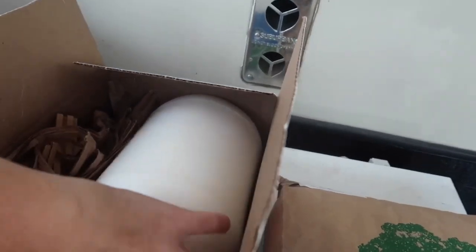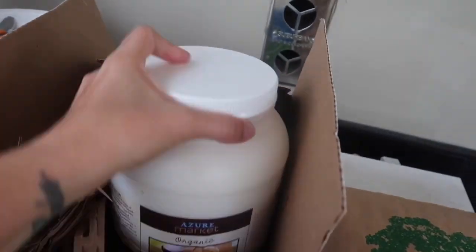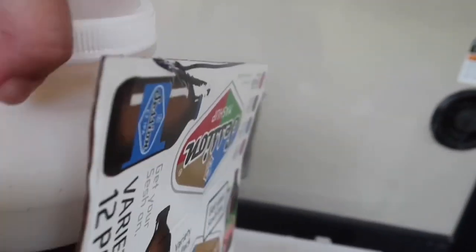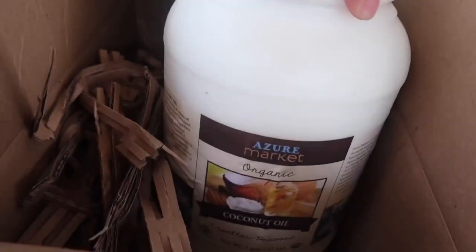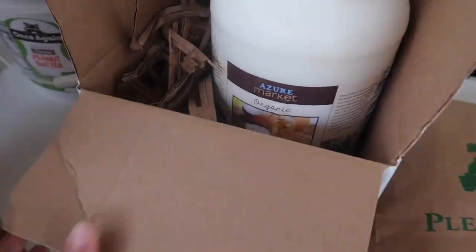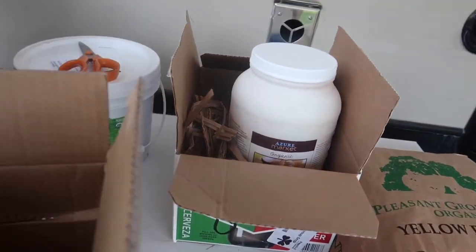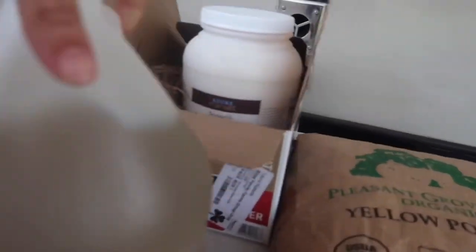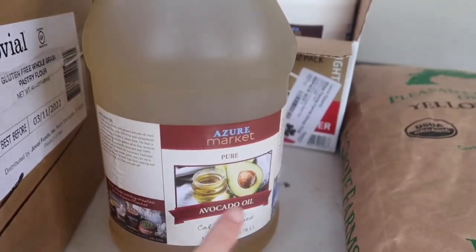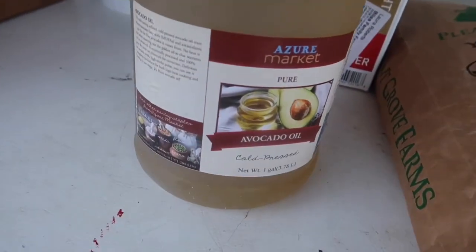Then over here in this box is, oh goodness, it's organic coconut oil, and it's being stubborn and won't come out of the box. But organic coconut oil over there. This box has our avocado oil, which I'm so excited to get. They've been sold out of it for months when it comes to our drop time.